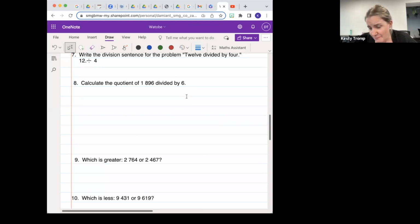But if you know how to do it in your head, you can do it in your head. Like if you know that 18 divided by 6 is 3, and then you know that 6 goes into 9 once, and then you've got 3 left over. If you know how to do that, then that's fine as well. Yes, ma'am. Thank you, ma'am. Okay. You're welcome. Bye.